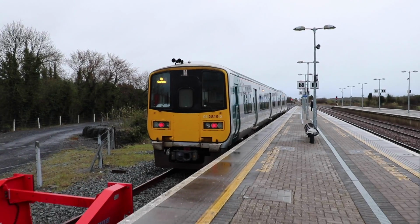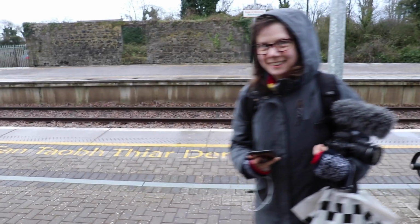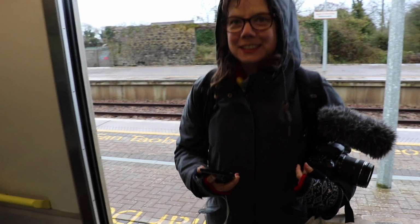I don't know what it is. It looks nice. It says 2819. I don't know what that is. Oh my! Two carriages. It's a little tiny two-carriage train. And you know what that means, don't you?